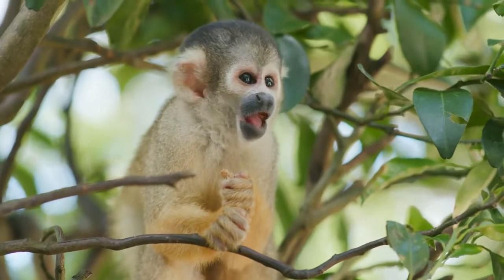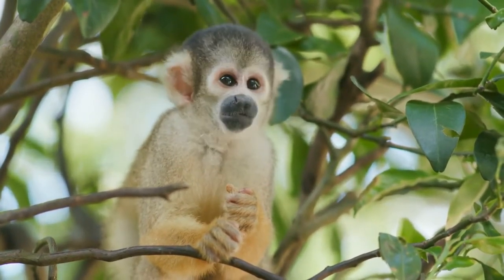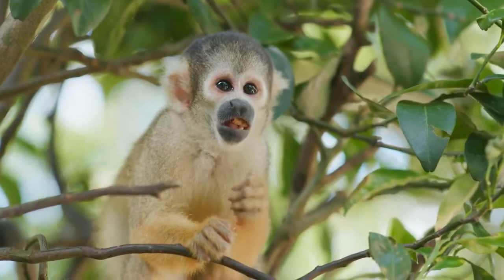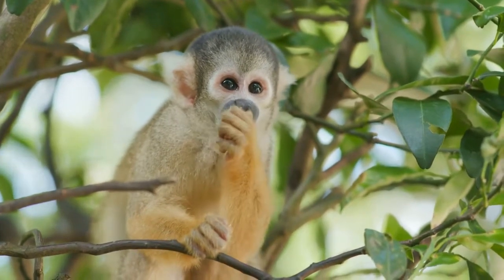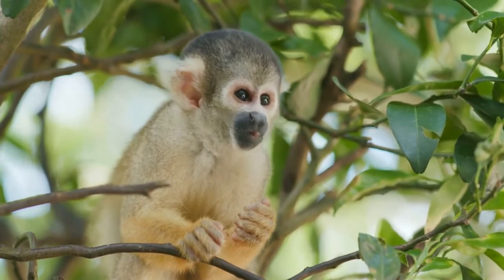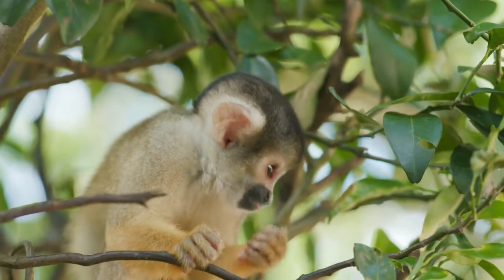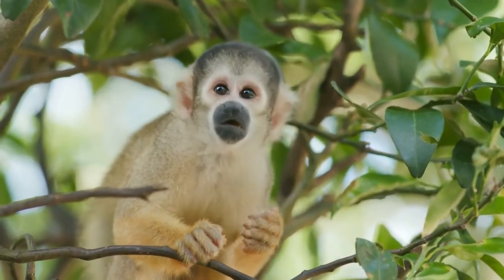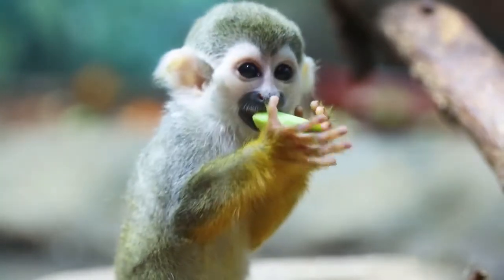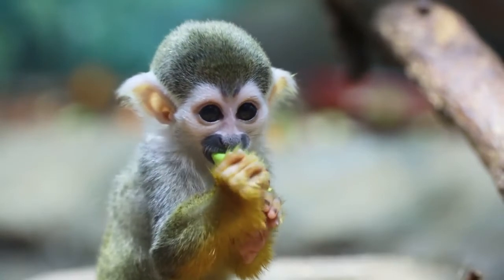Discover what makes squirrel monkeys unique in South American jungle. Squirrel monkeys are unique animals you can see in the South American jungle. They are fun to watch with their vivid colors and crazy sounds. They have many characteristics that differentiate them from many other monkey species. In this video, we will briefly highlight some of these facts about these unique creatures.